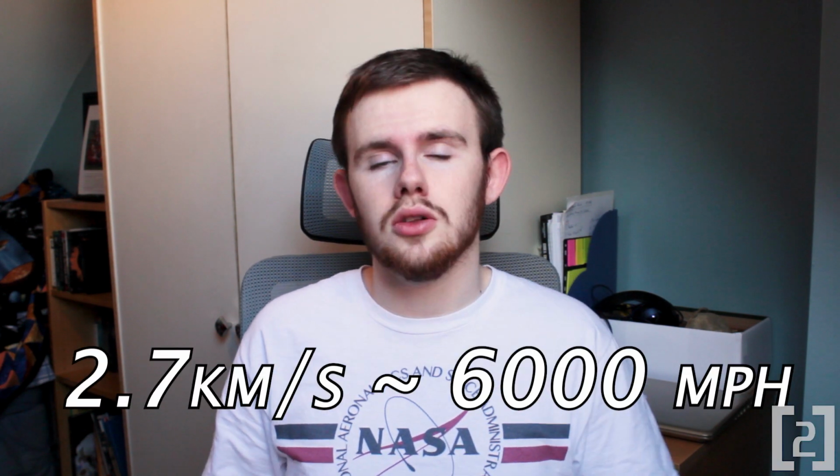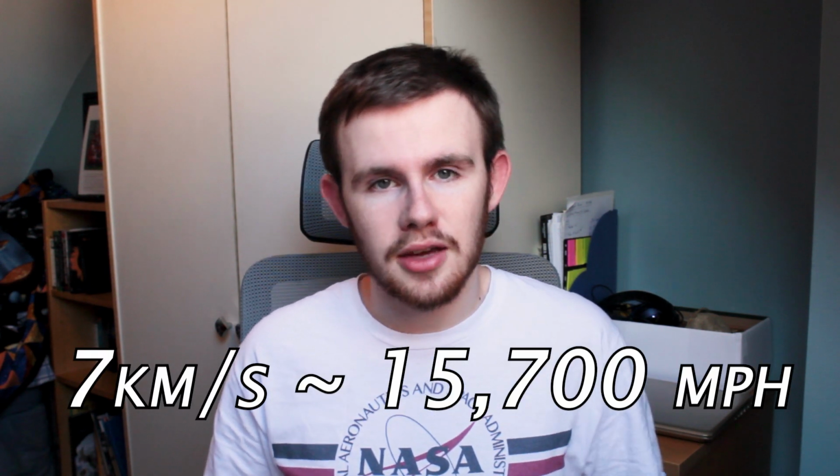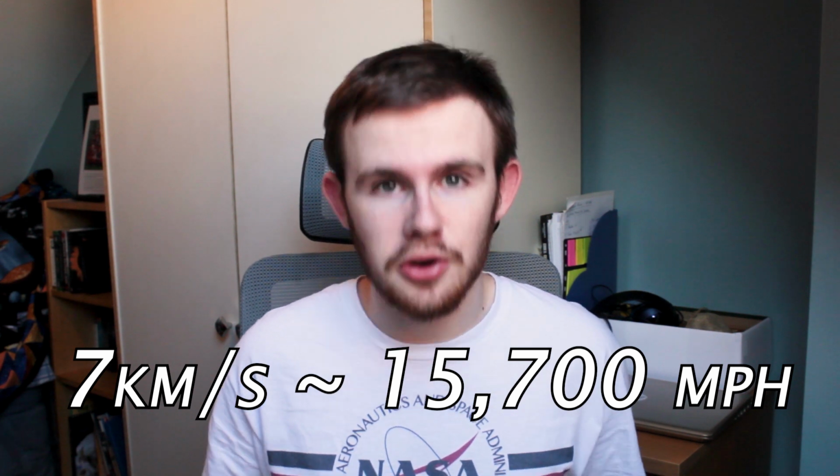But we still have to slow down. That takes approximately 2.7 kilometers per second of delta V. All in all, we need about 7 kilometers per second, or 15,700 miles per hour of delta V to take a spacecraft from low Earth orbit to low Mars orbit. But what if instead of being roughly aligned with our orbit, we rotated Mars 90 degrees to be in a roughly polar orbit around the Sun?